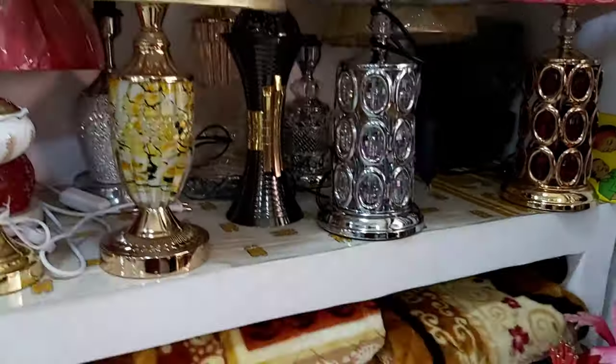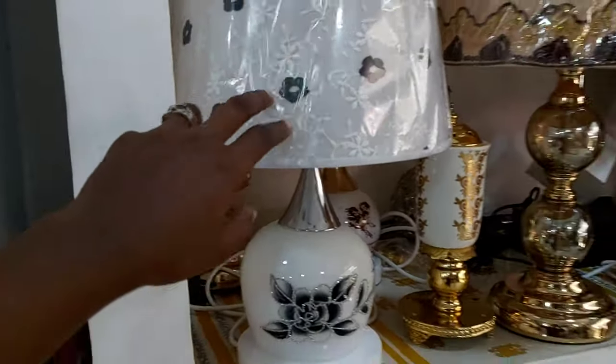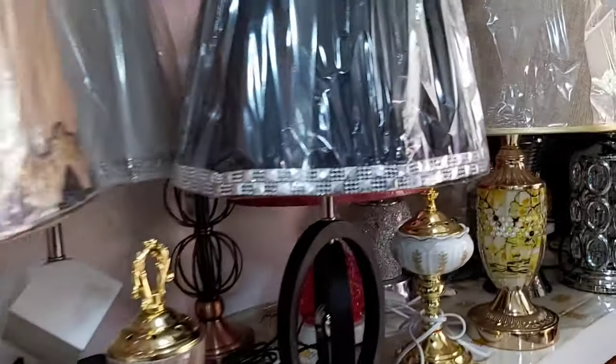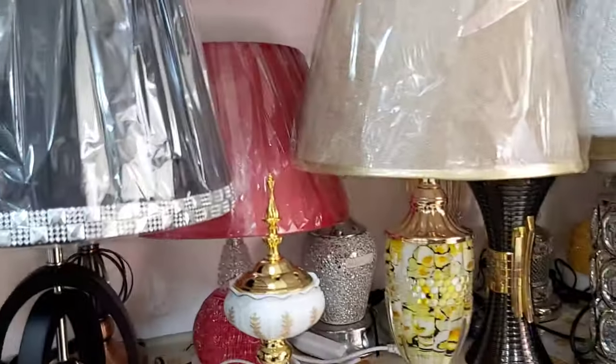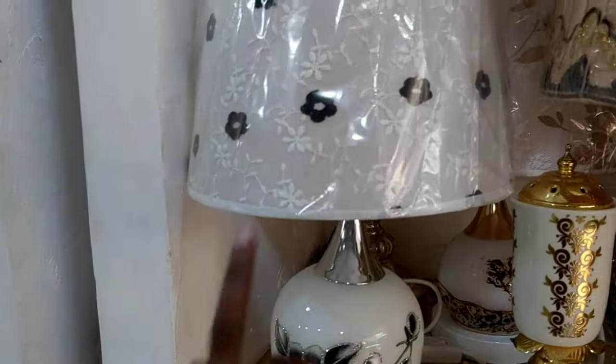And they're so cute. I'm in love with this one and this one. I love them. Also the white one is not so bad. Let me ask the prices and we know with you guys. Comment down below which one should I take. Should I take this? Comment down below, this or this. Which one should I take?